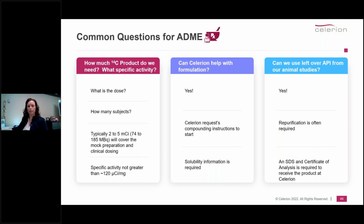Standard ADME studies enroll 6 to 8 subjects. A rule of thumb is the amount of radio-labeled material needed is somewhere between 2 to 5 millicuries, which will cover both the mock prep as well as the clinical trial dosing. The specific activity of the material should not exceed more than 120 microcuries per milligram, as it simply gets too difficult to weigh once it's hotter than that.